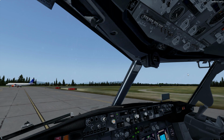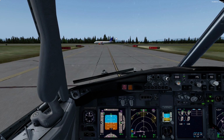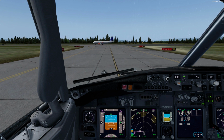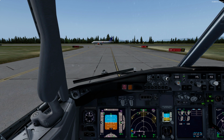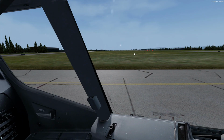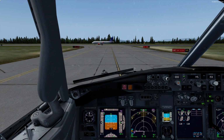Okay, so we are number 3 for departure. On the position, nice to strobe, just so people can see us better, although it is bright outside. Now we just have to hold here and wait for clearance. Bit closer.